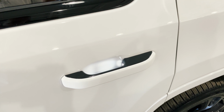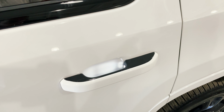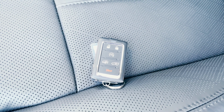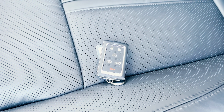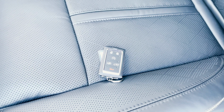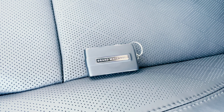Also, with these door handles, at nighttime when you lock and unlock your vehicle, they do have LED lighting illumination, so it also adds a nice little touch at night. As for what the key looks like on the Grand Wagoneer, it's exactly like the Grand Cherokee L key. You've got your lock button, unlock, remote start. You can actually lower your vehicle because you have the air suspension. You can open up your tailgate and your panic button. And on the rear of the key, you've got the nice Grand Wagoneer lettering.